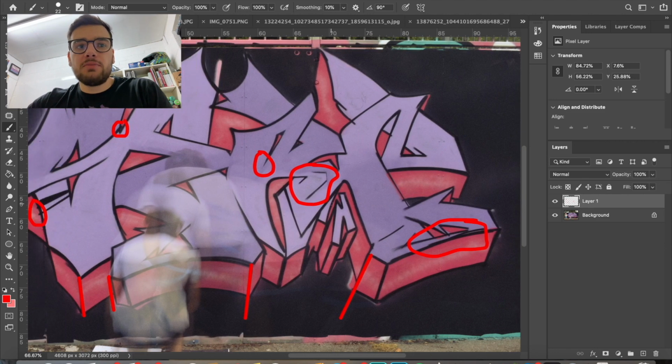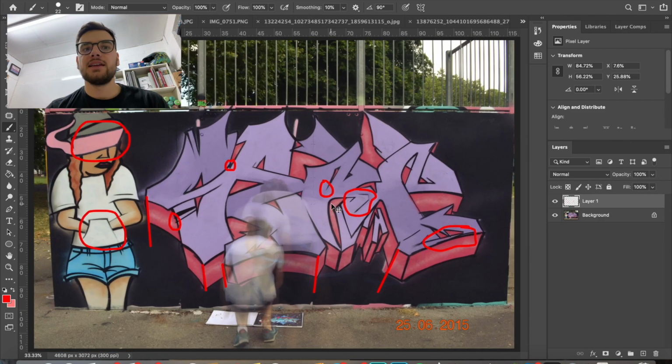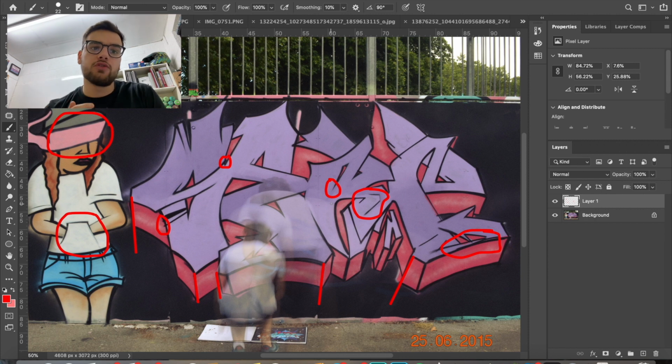But I remember at the time being absolutely gassed with that piece. At the time, that was my favorite piece of graffiti, and you could see it from the road when you drove past, so I was absolutely buzzing off it.